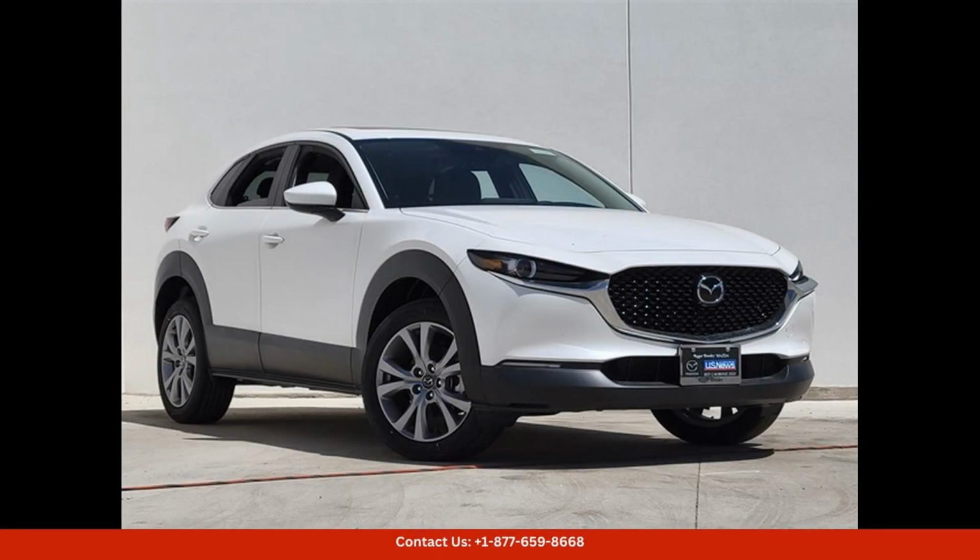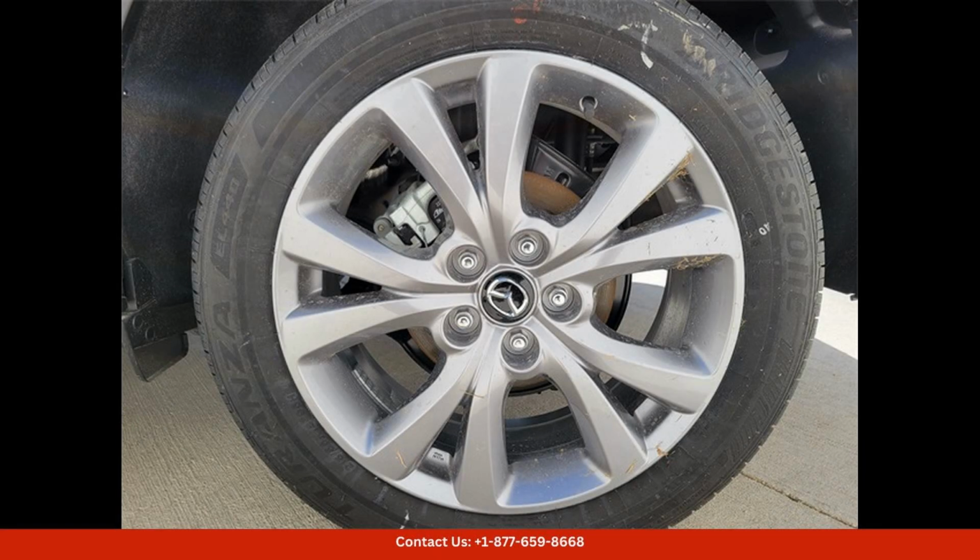The 2024 Mazda CX-30 2.5S preferred package in Snowflake White Pearl Mica is a stylish and sophisticated SUV that offers a perfect blend of performance, comfort, and technology. This car comes equipped with a 2.5-liter four-cylinder engine that delivers a powerful and efficient driving experience.